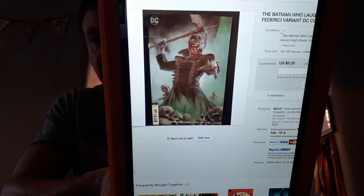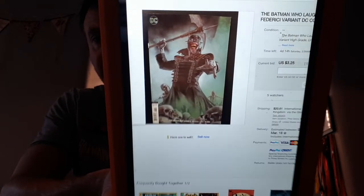This time's episode 11. Today I'm going to be discussing the books that were released on the 13th of February 2019. Let's start with the DC Comics books, and this one I didn't see in my LCS, but it's a pretty nice Federici Killer Bee cover, and that is The Batman Who Laughs, issue number 3.